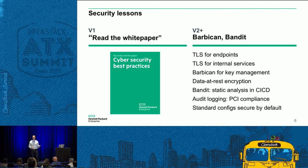So TLS for endpoints, TLS for internal communication. Barbican is a very important project for us because it allows you to basically have an enterprise secure key manager that can manage all your secrets in hardware. We have one of these at HP called Atala, but Barbican is a very generic project, and you can plug in any hardware-based or software-based ESKM underneath there. And so once you have that, now you can actually start doing data at rest encryption for your Cinder volumes. So all of these patterns start flowing from having some of these security capabilities built in.